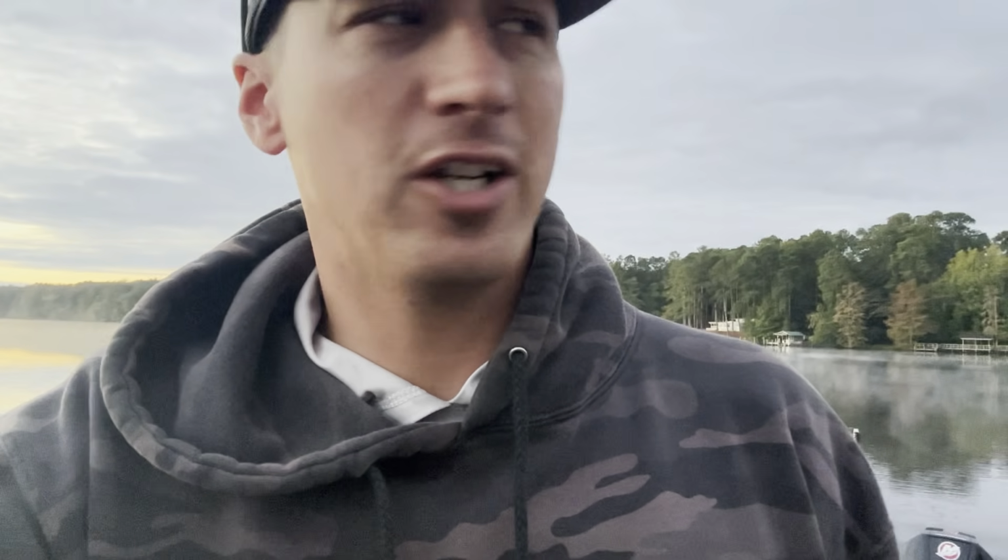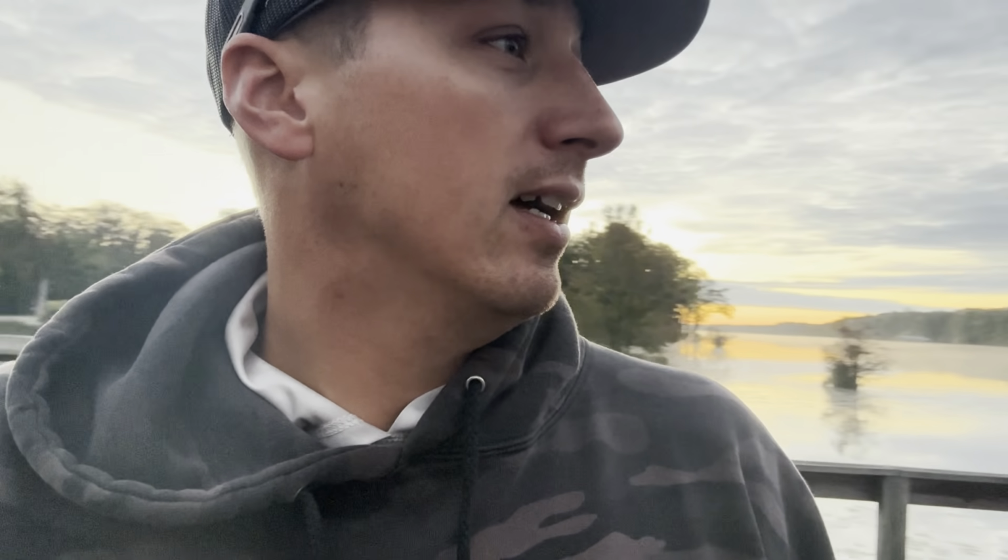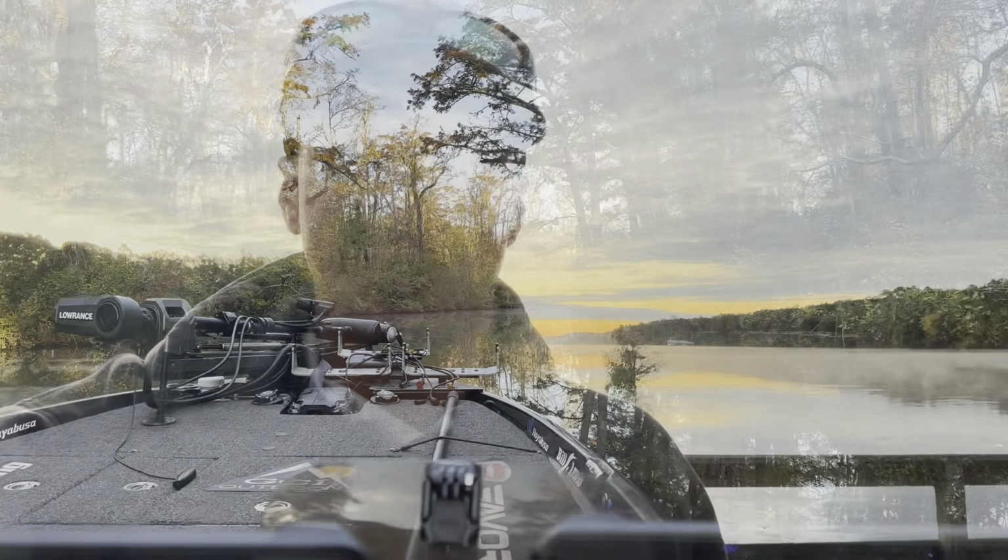We're gonna jump into the boat, gonna make a little hop. We're gonna get launched here, get this Bass Cat in the water, see what we can figure out. We're gonna do a lot of idling today, no fishing. Let's see what we can find. I'll show you some stuff on the graph. Hopefully we can find some good stuff for when we come back here in June. Looking forward to it. I'll see you out there.